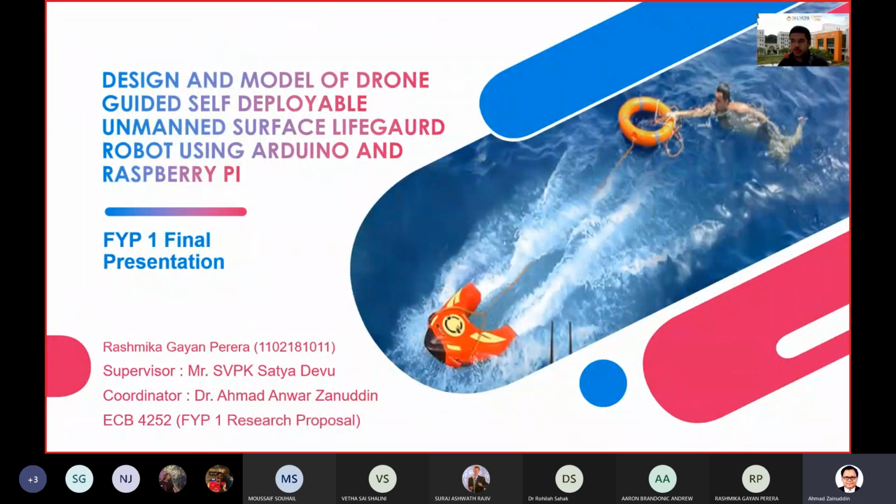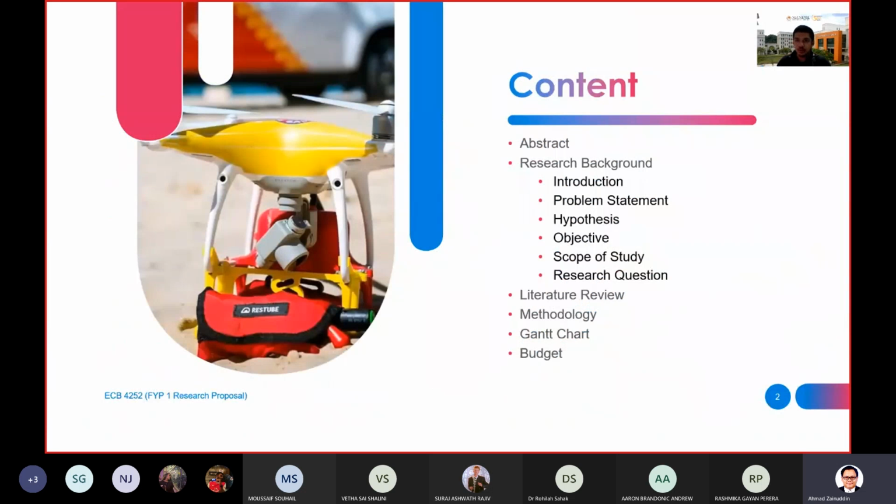Good evening. My name is Rashmika Perera, a fourth year computer engineering student. This is my final year project final presentation for the design and model of a drone guided self-deployable unmanned surface lifeguard robot using Arduino and Raspberry Pi. This presentation contains the basic summary of my research report: graphical abstract, research background, literature review, methodology, Gantt chart, and budget.